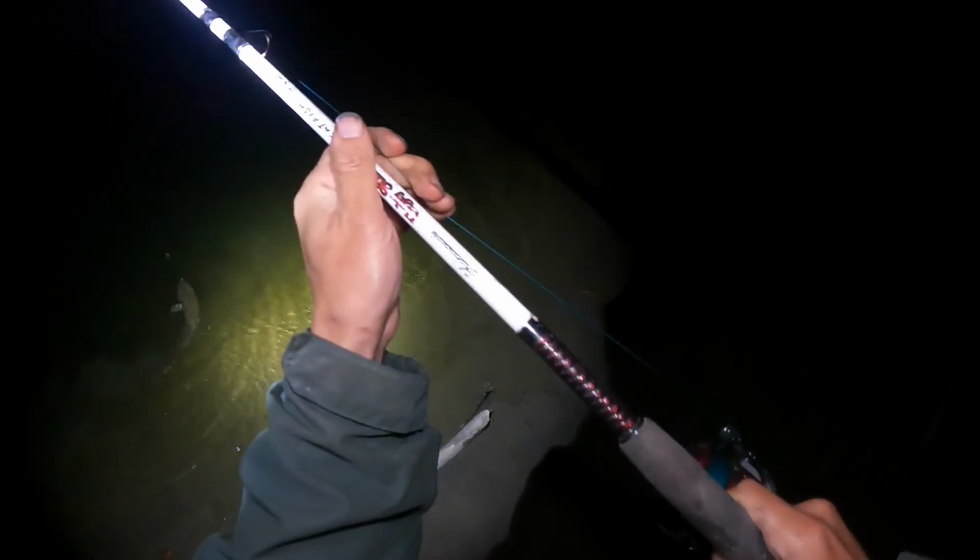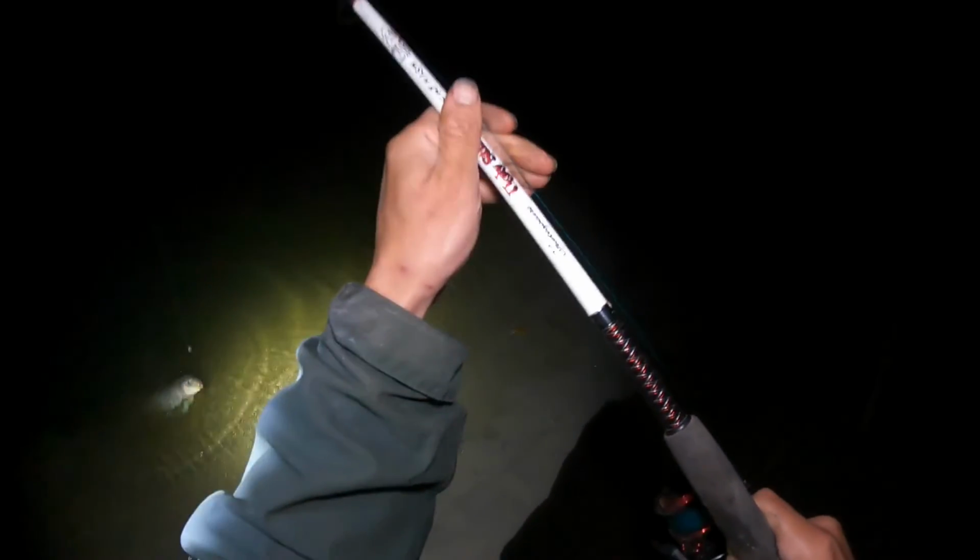Oh, it's a carp? Is that a carp? Can't really tell in this low light. Is that a sucker? That's a really big sucker if that's a sucker. It's a buffalo. I think it's a smallmouth. It's not a big buffalo, maybe like 5 pounds or so. Or maybe like 8 pounds. But smallmouth buffalo, lord. They do really hit at night.